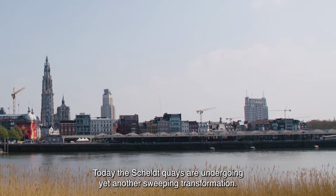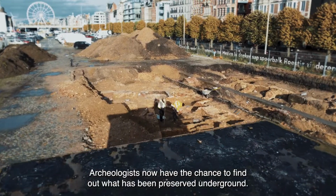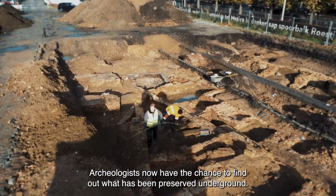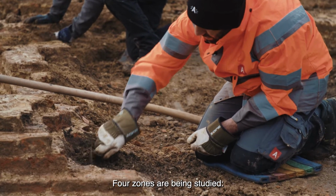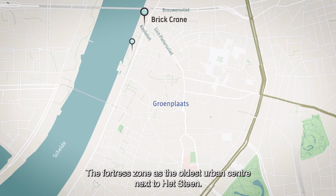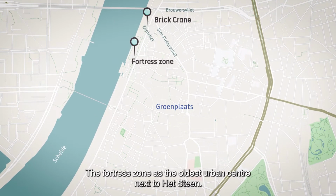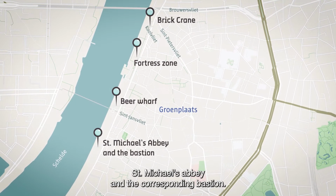Today, the Scheldt Quays are undergoing yet another sweeping transformation. Archaeologists now have the chance to find out what has been preserved underground. 4 zones are being studied. The brick crane and the vlieten in the north, the fortress zone as the oldest urban centre next to the Steen, the Beer Wharf, St Michael's Abbey and the corresponding bastion.